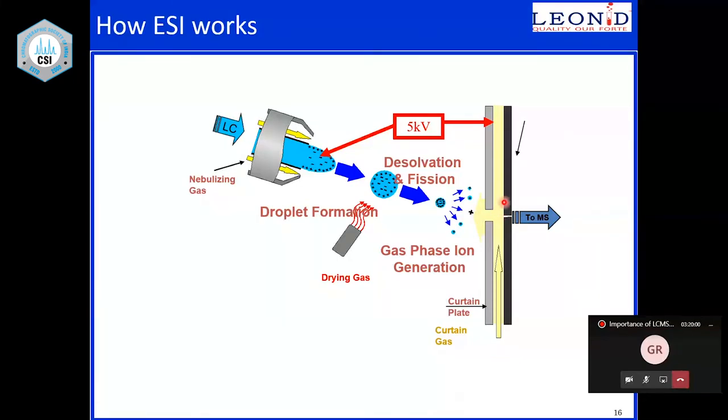That's how, in atmospheric pressure, in the regular atmosphere, all the ionization happens, and the ions will just enter into the MS. The MS will start here, there will be a first quadrupole, then a second quadrupole, then a third quadrupole at the end. This is the basic of ESI, how it works.